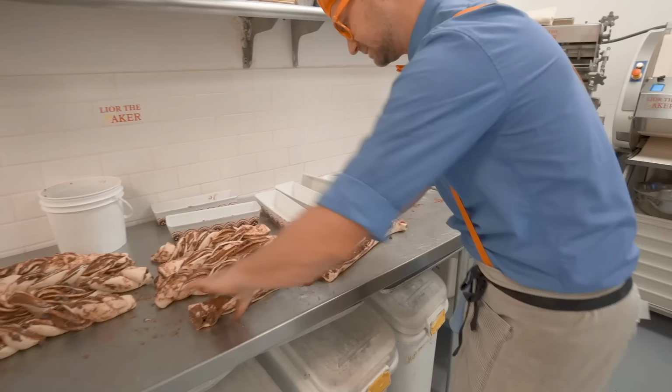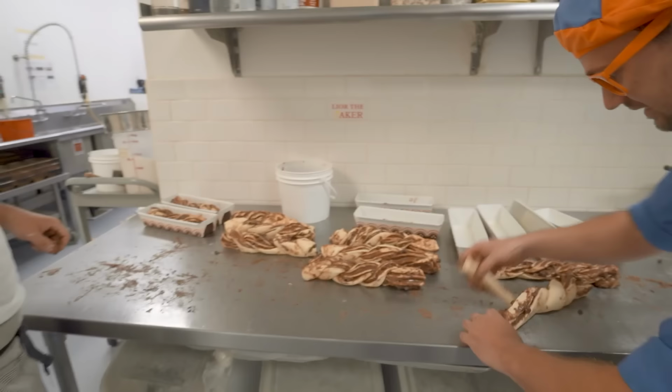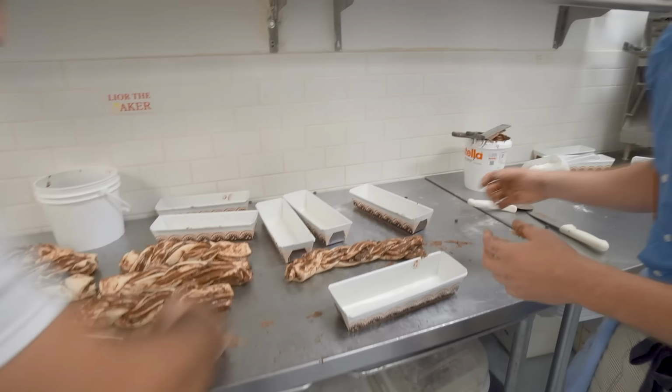Okay, here's another one. I'll do this last one. So, it looks like we're putting them in those boxes. Okay, so, here's the box. And we do this inside. Inside. Let's get the roofing.